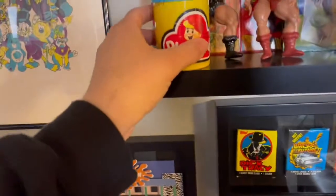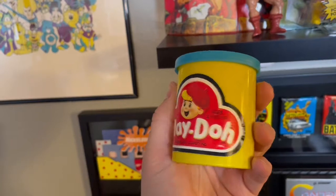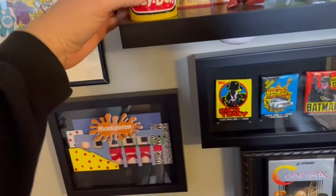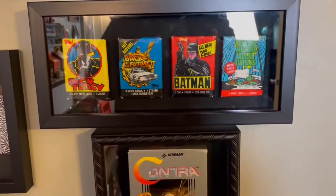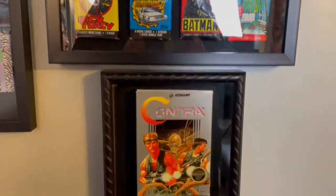This is actually from... Whoa, we lost a guy there. This is actually from 1987, I believe. Kenner. Remember when Kenner made the Play-Doh? So cool. There's actually still Play-Doh in these. It does not smell fantastic. Got some wax packs unopened, framed there, just for some art to look at.